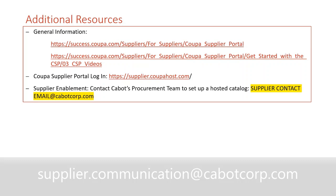And then Coupa does have some resources available for you. In addition to these training materials, you can go to the Coupa Success portal, which sounds very similar to the Coupa Supplier portal, but it's Success instead of Suppliers. They do have training materials available for you that are not specific to Cabot, so you can access those with these links. We also have your login information, and we will provide a contact email for you as well.